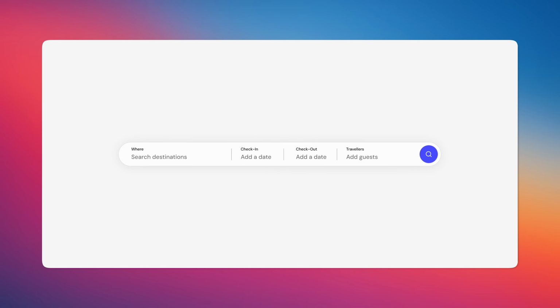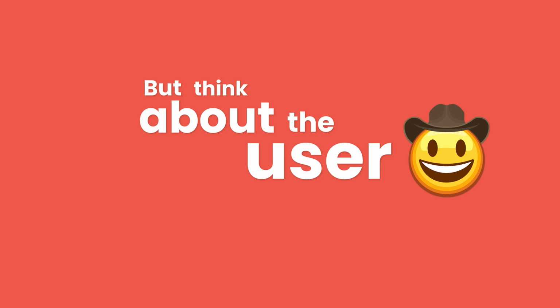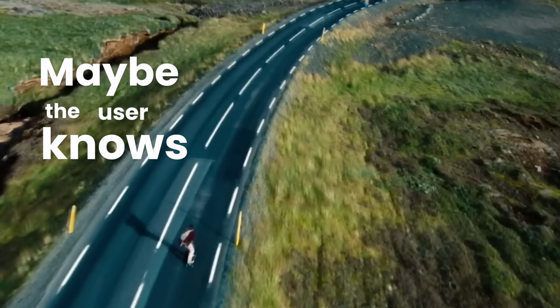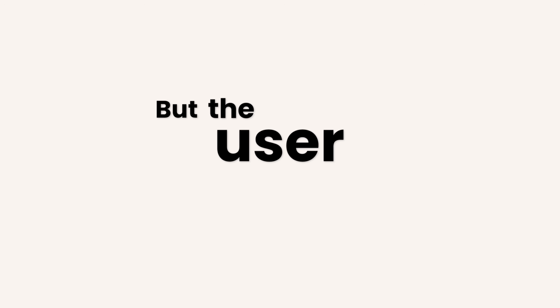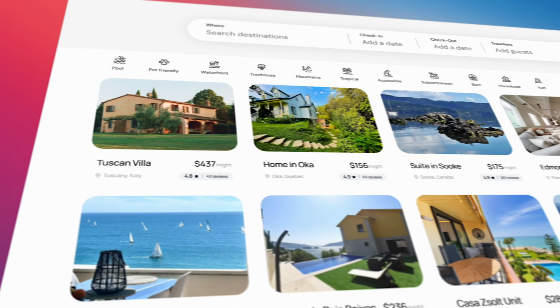You might think the next step is to put a header above this and slap an image on the background. But think about the user. Does this design do anything extra that this design didn't? Not at all. But there can be more than one intent for a website. Maybe the user knows they want to go on a vacation, but doesn't know where. They're there to browse. We can serve that intent too by displaying our listings. But the user probably wants something more specific, so we can add in filtering UI elements.